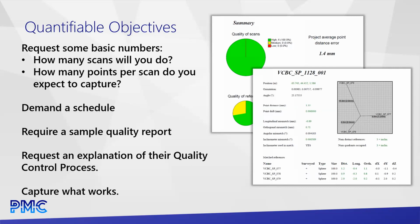A quality report. All the registration software puts this out now, or some kind of sample of the work that you're going to get. Again, this is very important as projects get larger. A little less important on small ones. You can request an explanation of their quality control process. Again, if the project's of any kind of substantial size, you're going to want to know that.